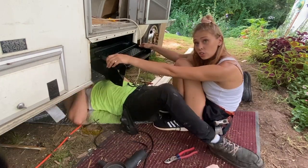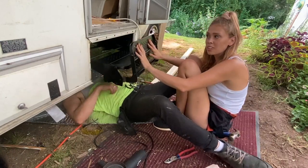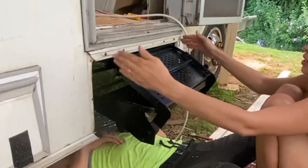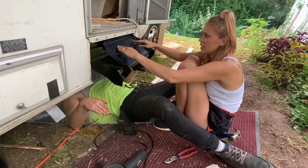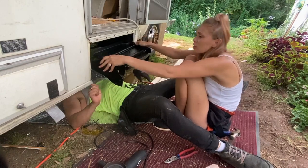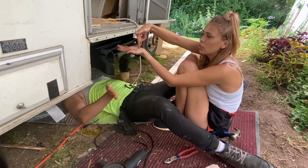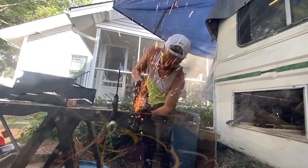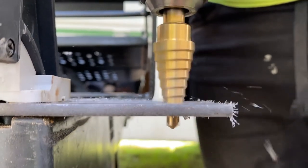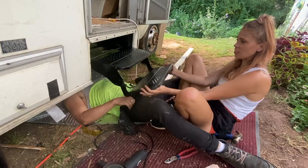We had two issues originally. Number one was when we went to fold in this, it was hitting right here. So we needed to lower the steps slightly, step them down so that there was enough clearance here. Number two we discovered is even when we were able to get this in, it would hit the bolts, so it couldn't clear it. So we stepped it down and trimmed the bolts. So now our stairs are fully functioning.